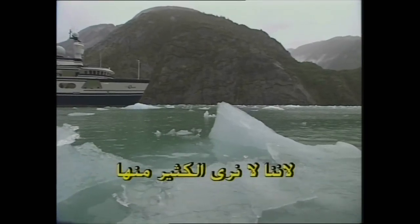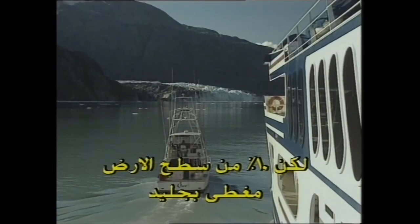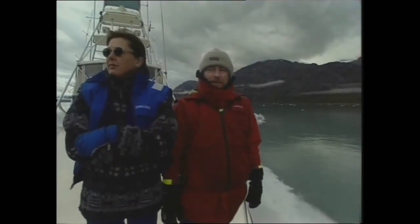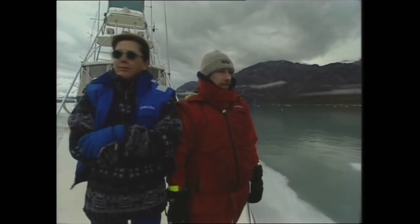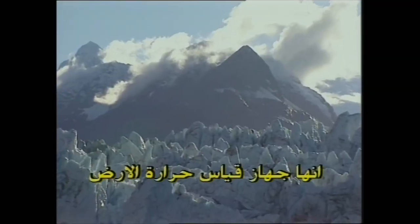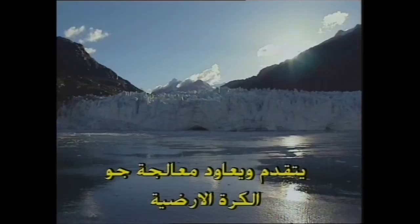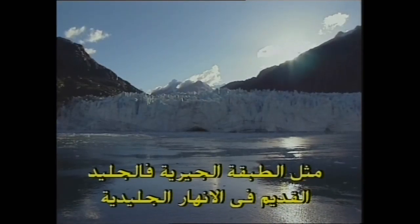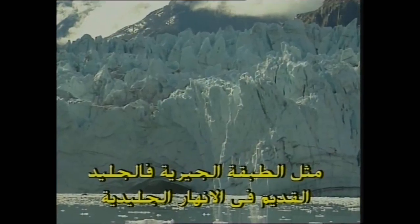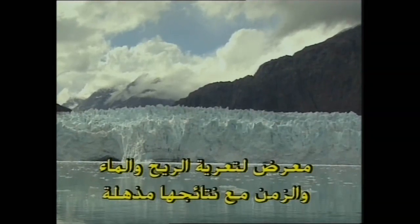It's a common view that glaciers are a rare phenomenon because we don't see many of them. But 10% of the Earth's surface is covered by glacial ice. They are the thermometers of the Earth, advancing and retreating with the global climate. Like the limestone substrata, the ancient ice in glaciers is subject to the erosion of wind, water, and time, with startling results.